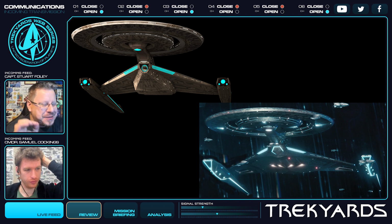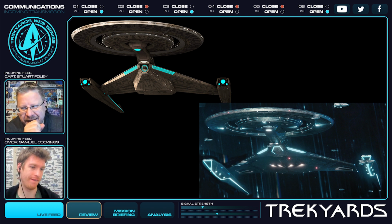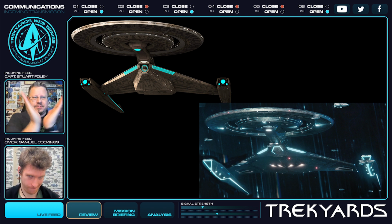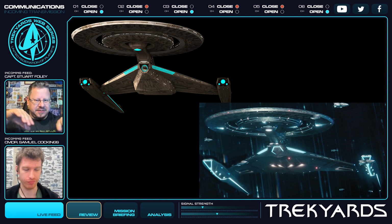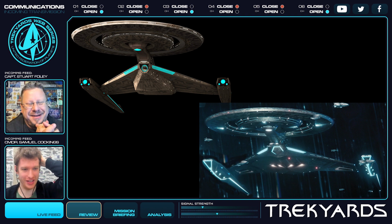Like I said, it's the Tron ship. It's got the glows everywhere. It's very Star Trek Online-y as well. And the new nacelles with the shapes look like the pods on Battlestar Galactica, only turned upside down. Yes, they do.